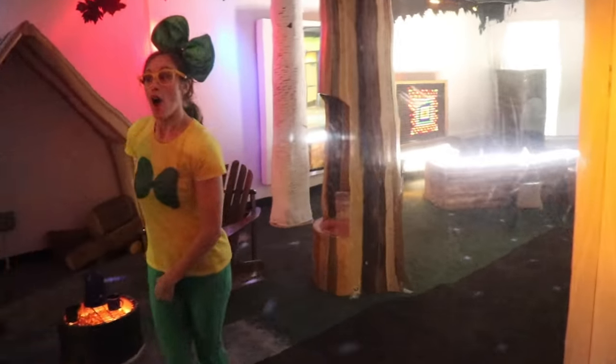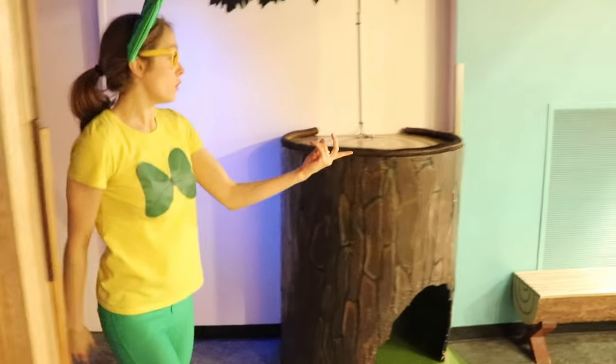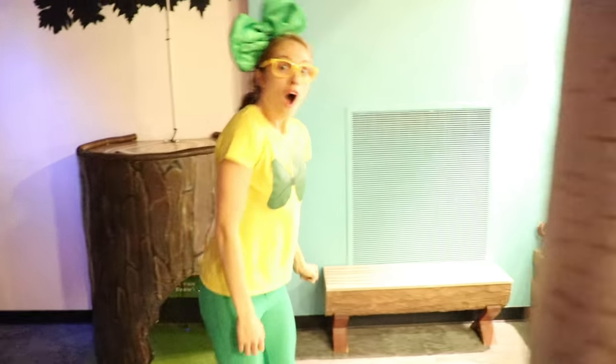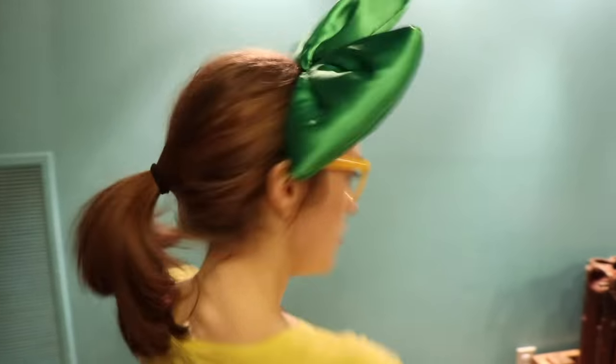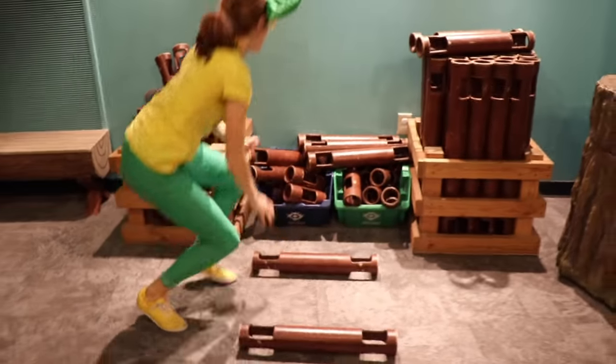Whoa. Oh, hey. Ooh, look at all these trees. It's like I'm really camping, like I'm in the forest. Ooh, look at over here. We could even build a log cabin. You want to build a log cabin with me? Oh boy. Okay, that's it.